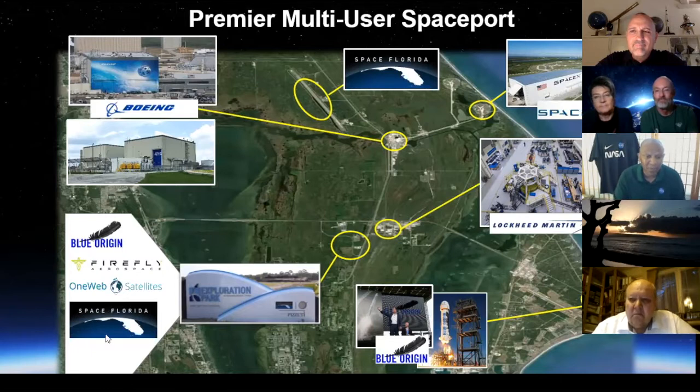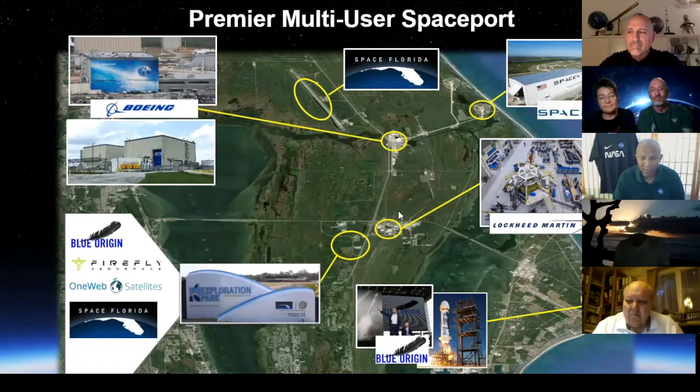And then in the bottom corner here, the picture of Exploration Park, where Blue Origin also operates out of that area with a massive rocket manufacturing facility that they're building there. Also, they'll be joined by Firefly Aerospace, and OneWeb Satellites also has a manufacturing facility there, and that's all managed by Space Florida. Totally, we have just under 100 partnerships with under 300 different agreements with private, public, academia, multiple partners. So we are looking really well into the future.